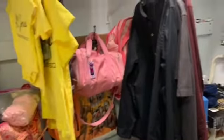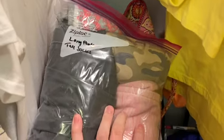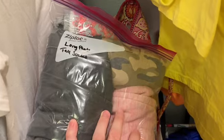So this will hopefully all fit on the RV. This I want to keep on the RV too. These are long pants and tall socks. My mom told me to bring long pants and tall socks for everybody so that your ankles don't get bit up by mosquitoes. And that's very true around the campfire at the KOAs and stuff like that. So those are specifically for campfire nights. So I'm hoping I could just leave that on the RV.